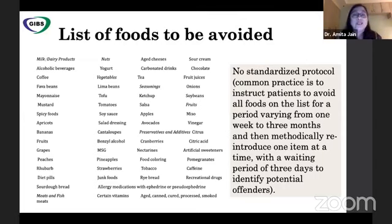Once they are doing good, they should start those food items one by one. Say they have taken one, then they have to wait for 3 days. If there is no recurrence of symptoms and everything is all right, then they can continue having that.